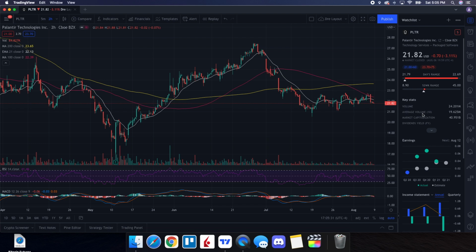Taking a look at the volume stats on the day, you can see we traded 24.201 million shares, and the average volume over 10 trading days is around 19.625 million shares. So we did have above average volume, but you can tell there was a lot of selling pressure. We had the 10-year note spiking, and stocks like Palantir end up being impacted by this. When we take a look at the RSI down below, you can see it's right around 41.64. So we are in the oversold territory.